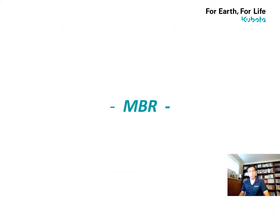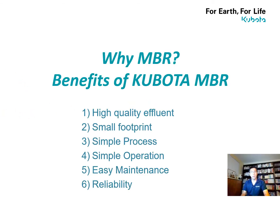Now, let me explain about the MBR process. Why do we need MBR? These are the benefits of KUBOTA MBR. Our MBR achieves high effluent quality. It provides a small footprint. The overall process will be simple, especially compared with typical advanced treatment. Our MBR enables simple operation and maintenance. It is very reliable, as you can see from our multiple installations. Let me explain these items one by one.